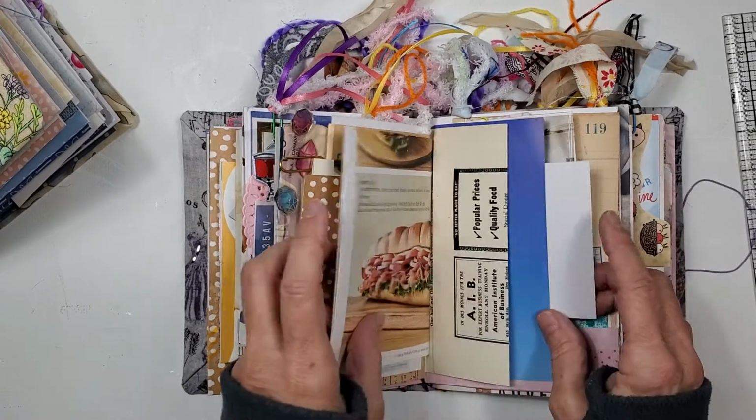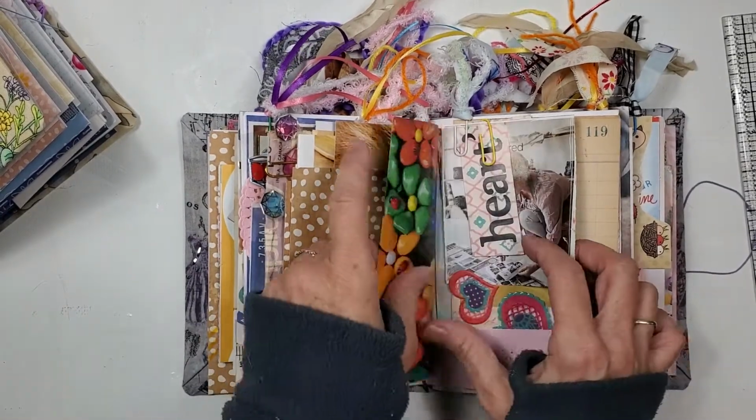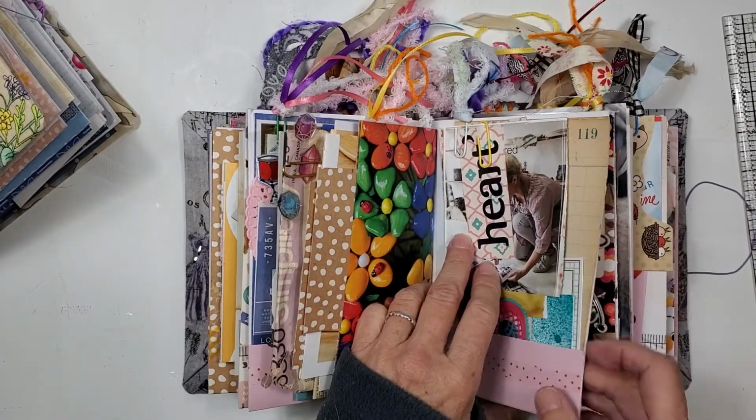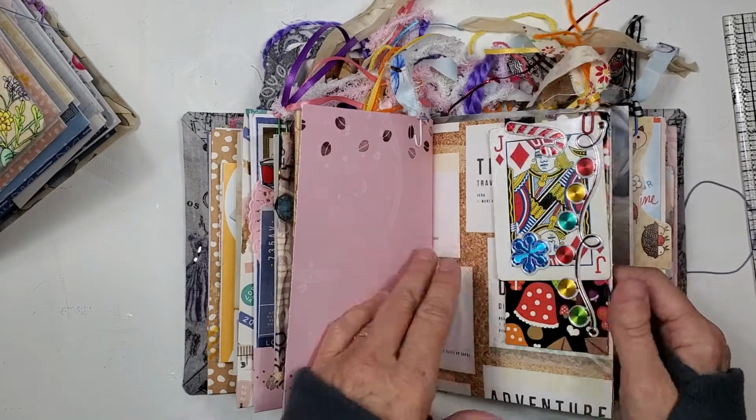That clicking noise is my dish heater. Sorry about that. It is cold here today.